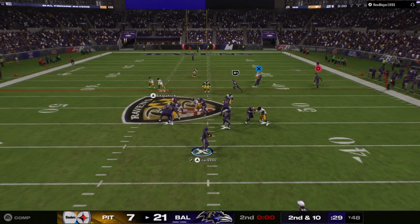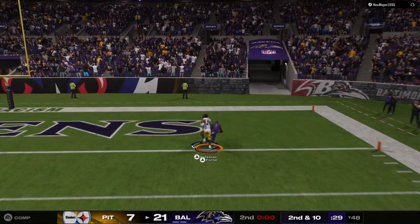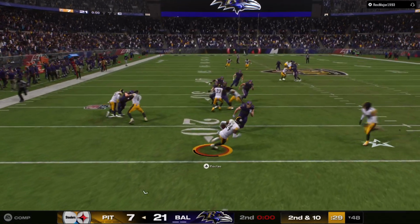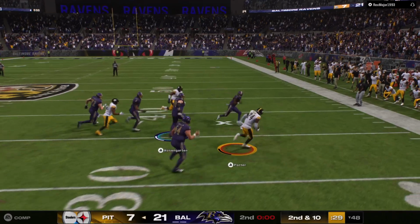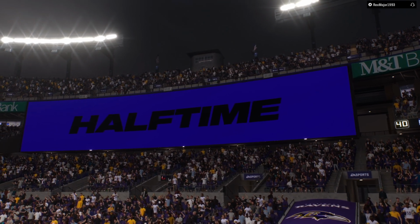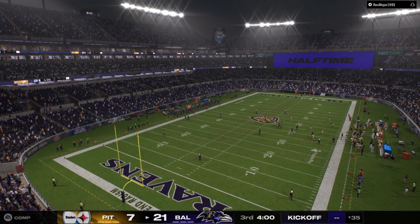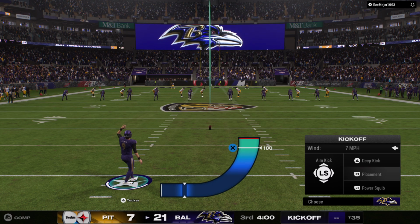Lamar going to work from the pistol. He'll let this go deep for the end zone. To the end zone. It's intercepted. Picked off by Joey Porter Jr. And he will be out of bounds. No time left on the clock. And that is the final action here in this 1st half. Coach, thank you. Back here on EA Sports as we count down to the kickoff of the 2nd half.